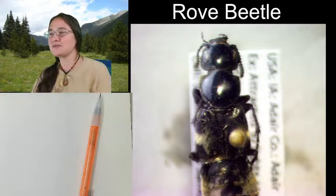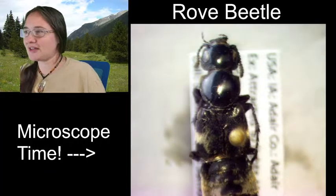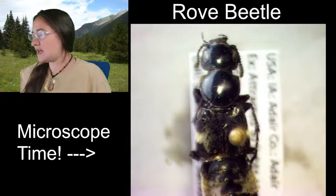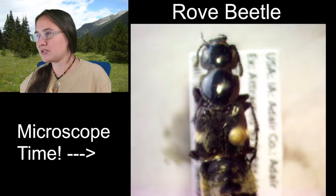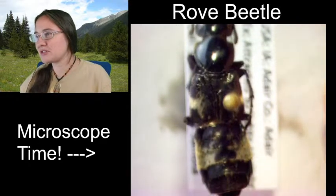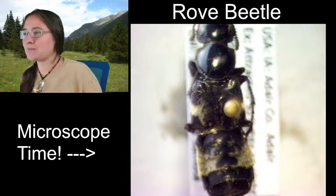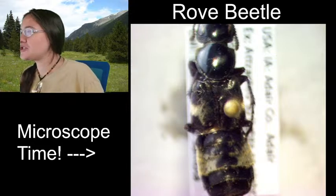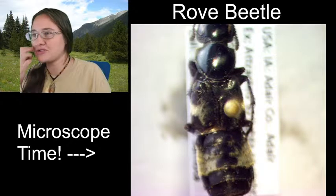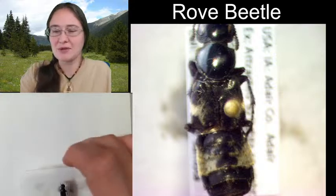So, I'm going to see if I zoom out all the way, if I can get this Rove beetle into the microscope frame. It looks like no. It was so close. Nope, can't get it into frame. So I'm going to go ahead and take my Rove beetle off of the microscope really quick and measure it down here on my table camera.